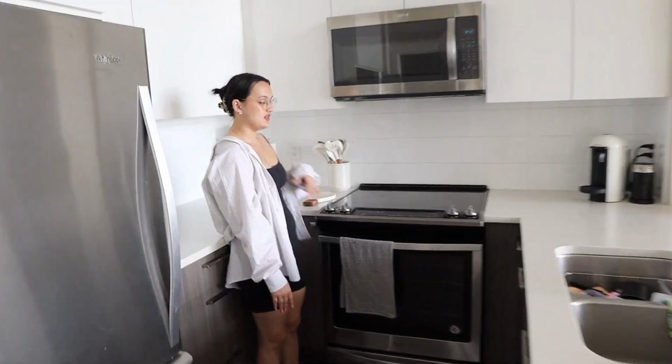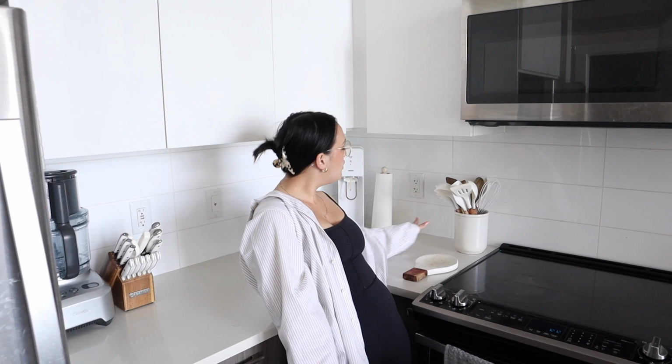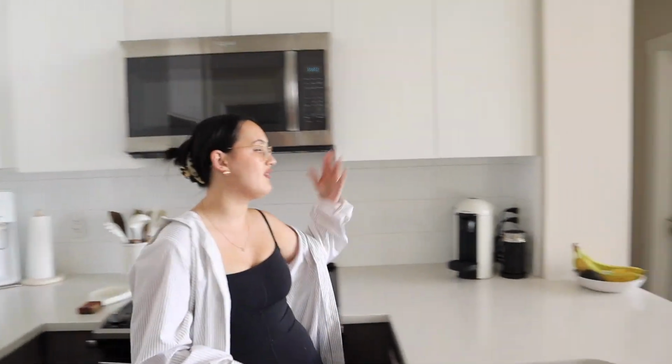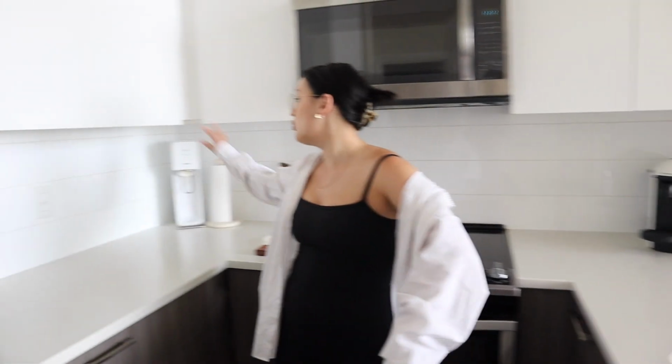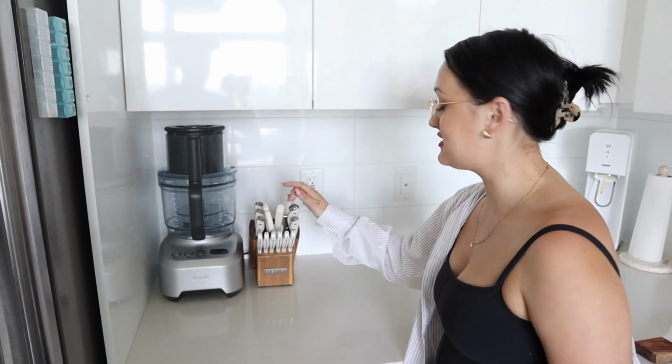I have added a little bit more wood accents here. We got a little marble paper towel holder and little speckled things. Silicone and wood, just to lighten it up a little bit. I also tried to make sure that all my appliances were matching the vibe. So I have a white coffee maker, and we have a white soda stream. I couldn't get a white food processor in the one I really wanted, so we had to go silver. I tried really hard to find white knives, so I found white knives with a wood cutting block. We got a double sink, you know, good stuff.